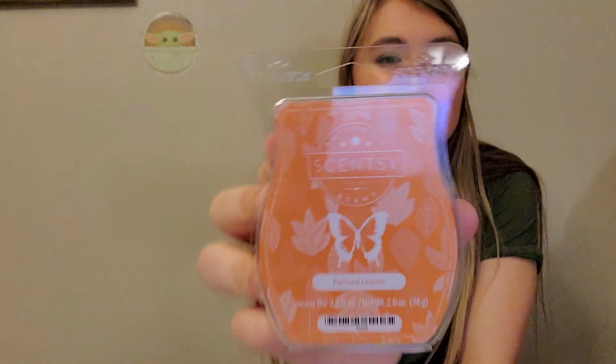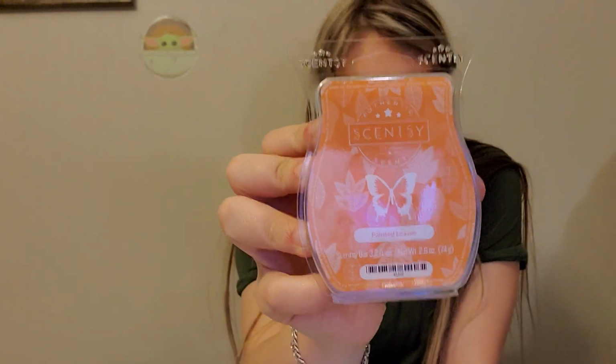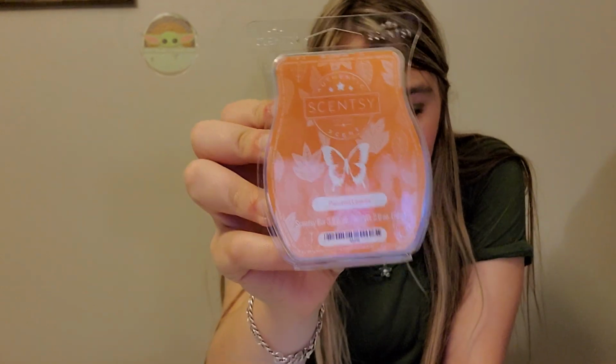Next up, we had Painted Leaves, and this one was one that my mom actually voted back. This is blue spruce, red maple, and golden woods, and this is an orange wax.